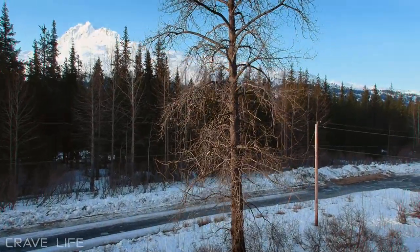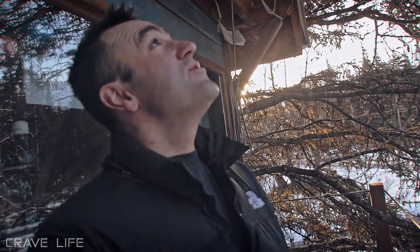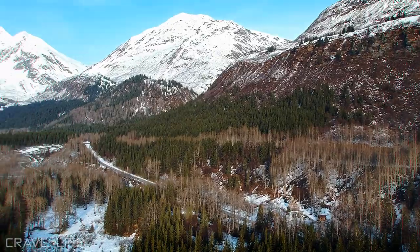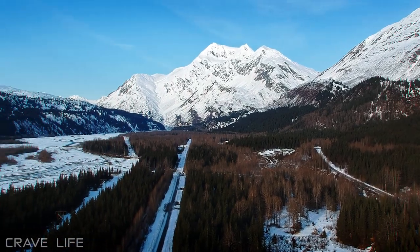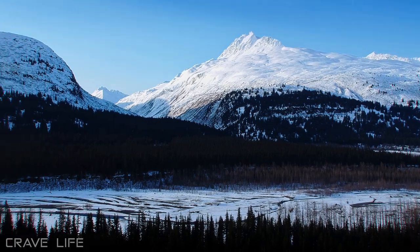Check out those peaks right up there. I don't know if you can see those right there. Absolutely stunning. Beautiful blue skies, not a cloud in the sky. We call it CAVU up here. Clear above, visibility unlimited. Valdez is just one of these snow paradise destinations.